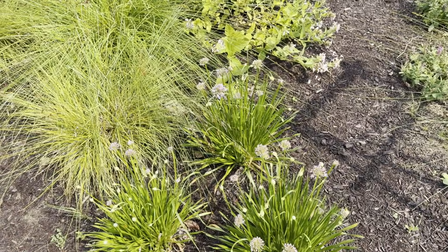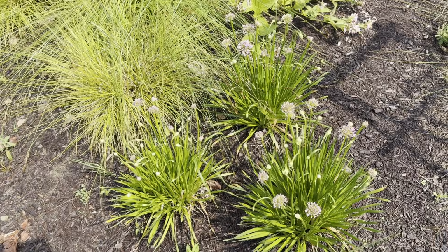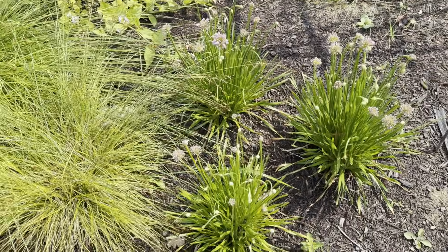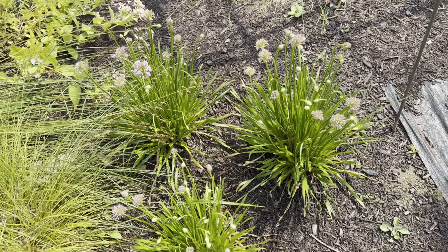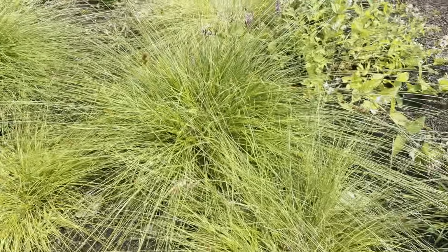Allium Millennium, those plants definitely reproduce from seedlings. There's some that don't reproduce from seedlings as much, but Millennium sure does grow tons of seedlings. So you can trim off the flowers as soon as it's spent or a little bit after, and that should prevent seedlings from popping up like crazy.